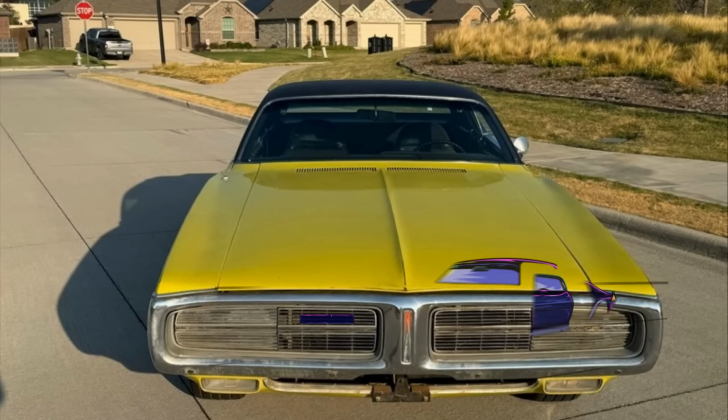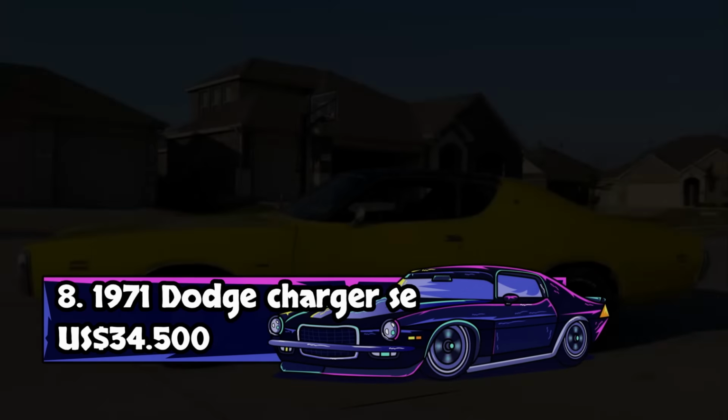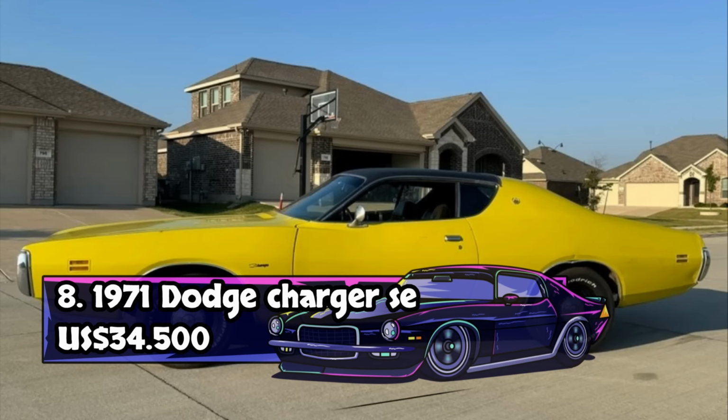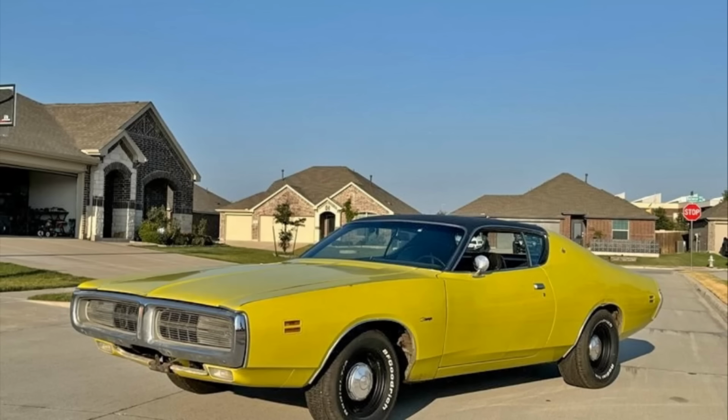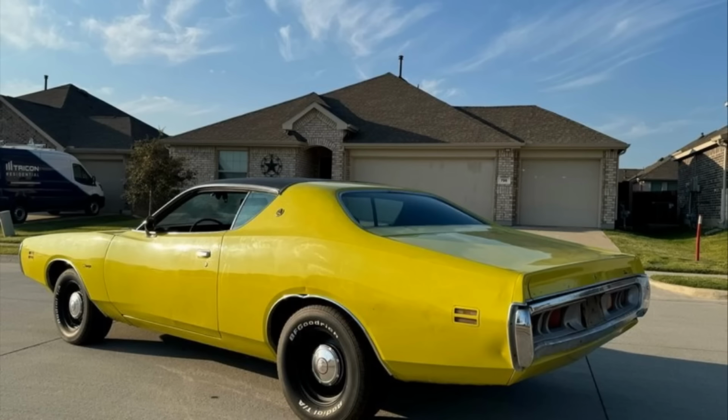Number 8. This 1971 Dodge Charger SE, offered at $34,500, is a well-preserved survivor car that remains remarkably original throughout. Located in Allen, Texas, this SE model retains approximately 98% of its original paint and interior, showcasing the rare and highly sought-after GY3 Curious Yellow finish.